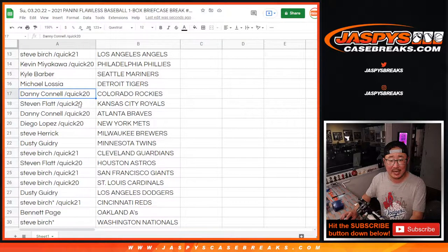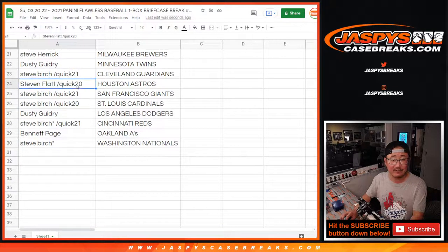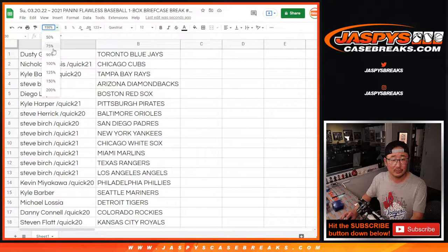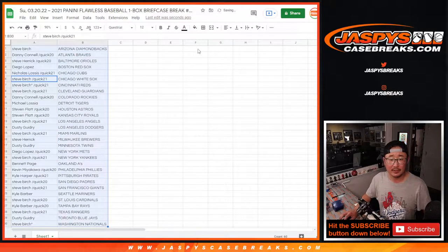Michael with the Tigers. Danny with the Rockies. Steven with the Royals. Danny with the Braves. Diego with the Mets. Steve H with the Brew Crew. Dusty with the Twins. Steve B with the Guardians. Steve F with the Astros. Steve B, Giants and Cardinals. Dusty with my Dodgers, Steve B, Reds, Bennett with the A's, Steve Birch with the Nationals, last spot mojo. And now, feel free to trade. Trade window open.